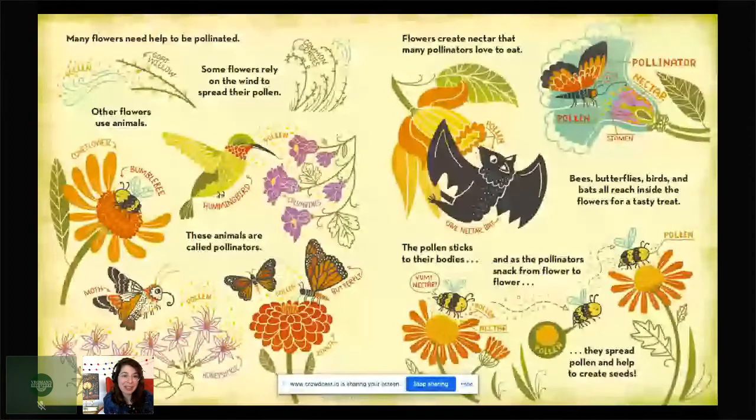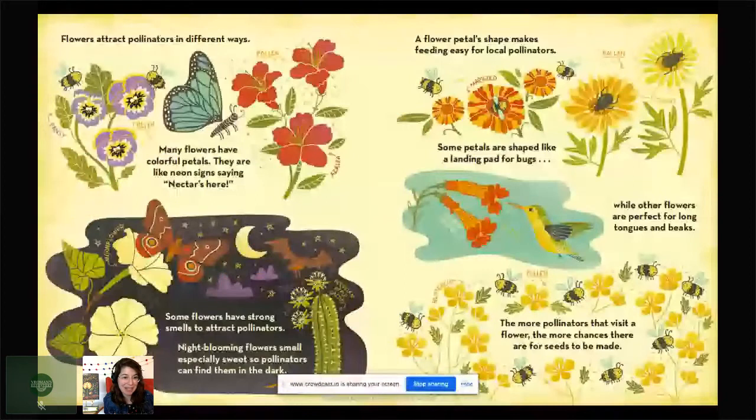Flowers attract pollinators in different ways. Many flowers have colorful petals. These are like a neon sign saying, "Nectar's here." Some flowers have strong smells to attract pollinators. Night blooming flowers smell especially sweet, so pollinators can find them in the dark.